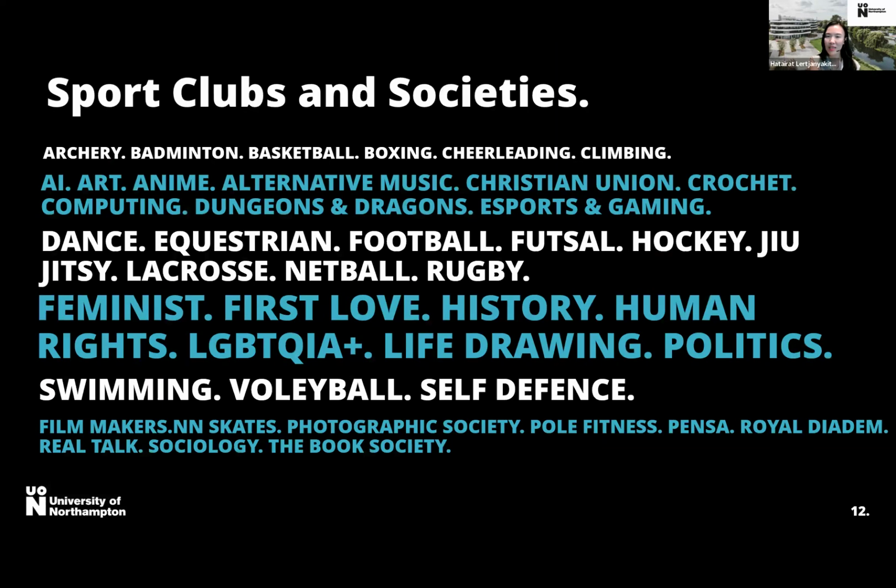These are the clubs that the students set up. For students from Southeast Asia, we have the Vietnamese Society and the Thai Student Society, so they can get together in a group to do their activities.